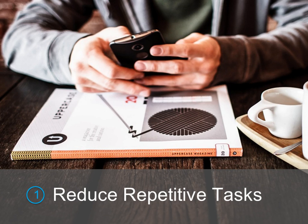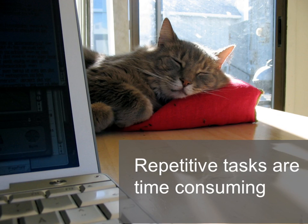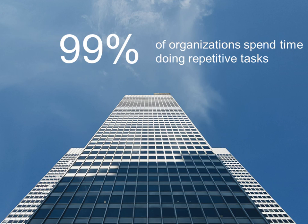And these things are really annoying and time-consuming and a big issue at companies, but they're also costly for companies as well when you translate it into what that time cost looks like in dollars. So let's take a look at some numbers. A study by Redwood Software found that 99% of organizations spend considerable time doing repetitive manual tasks. And almost two-thirds of respondents said they actually spent over a quarter of their time doing so.